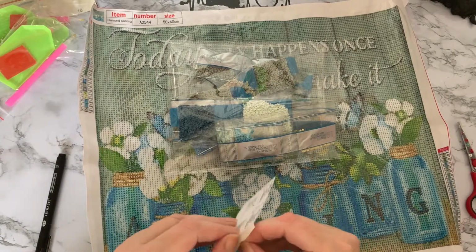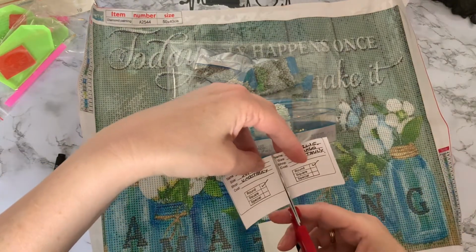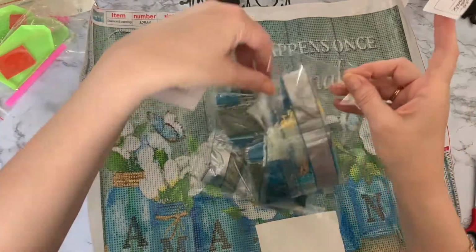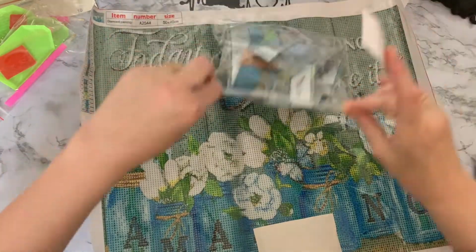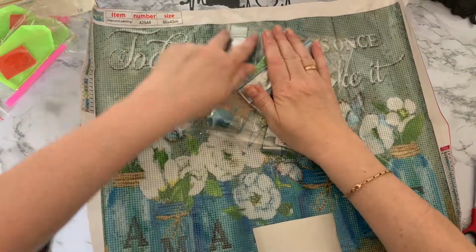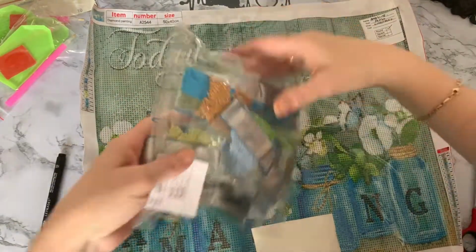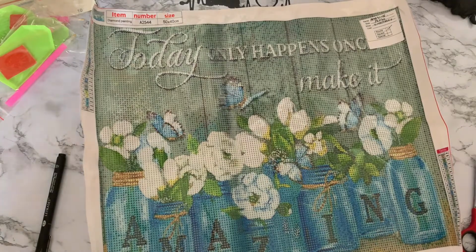I am just starting to catch up on my unboxings. While I was committed to Craft Buddy, I wasn't doing other companies, but I was still buying from other companies because I do like to get a variety of things. I do like different things. So let's just see if that one with that can go in my drills box over there.